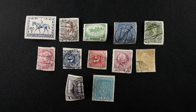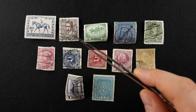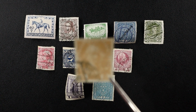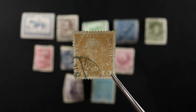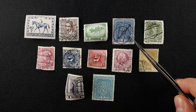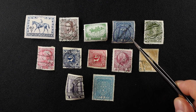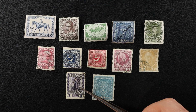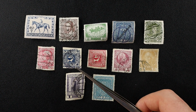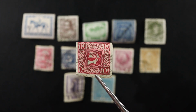Okay, we've got Austria here. So, some horseback riders, another horseback rider, a couple of portraits. This one's pretty old and faded looking. And yeah, these are just some older ones. This one's an overprint. Let's say Deutsch something. I'm not going to get into it too much. Kaiserlich. Huh. So the ones that kind of stand out to me are these imperforate old ones with, what is this guy?